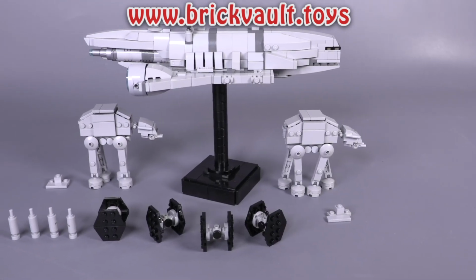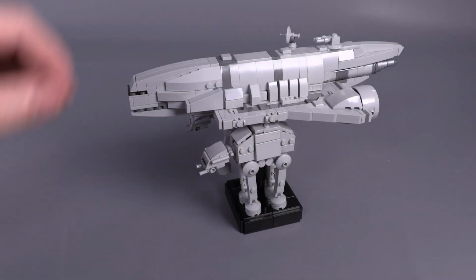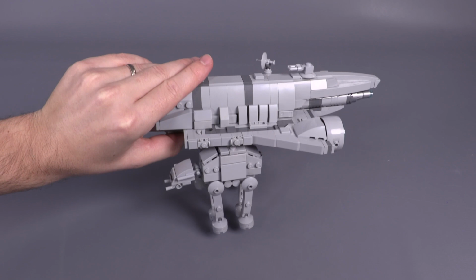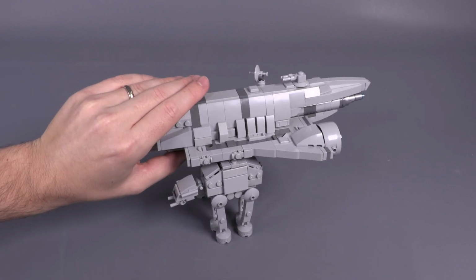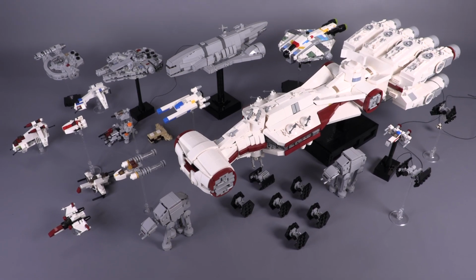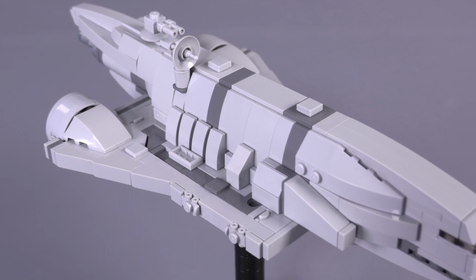This week, the custom build that came out in the web store is from the designer 2 Impaired, and it is the Microscale Gozanti. That's the Imperial Transport that can carry 4 TIE Fighters or 2 AT-ATs also included, and this ship scales perfectly with the rest of the Star Wars Microscale fleet. It's a really awesome build, very well put together.